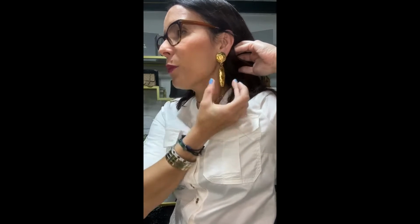And just something different from Chanel. The fact that these are vintage and still have that stunning 24 karat gold plated tone, I absolutely love these. I love how you have the classic button style piece, but then you have this beautiful detailing on the bottom. And they're just a dream.